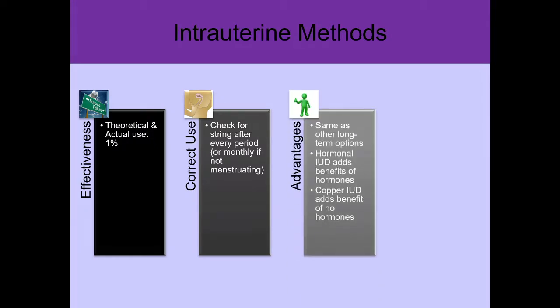The advantage is really the same as all the other long-term options that we've talked about: the simplicity and all those kinds of things. Using the hormonal version of the IUD adds the benefits that are associated with hormones. Using the copper IUD has the benefit of being hormone free and yet still really effective.